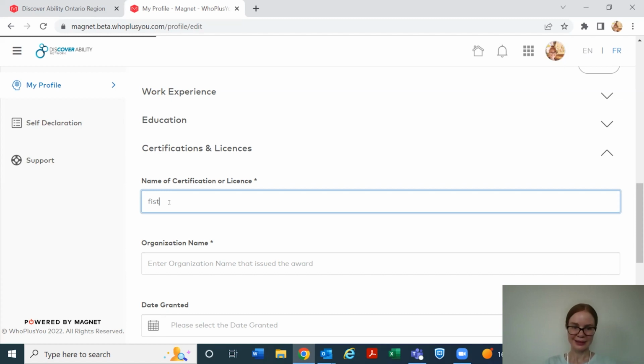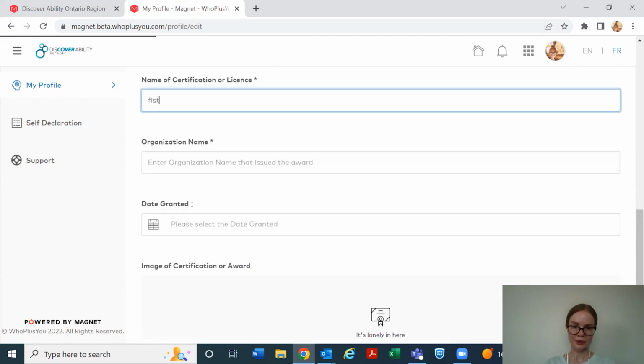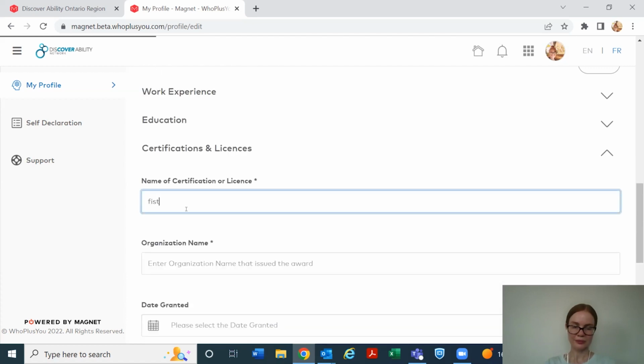In this section, you do need to use the correct terminology. For instance, if you're in Ontario and you have a driver's license, if you just type in driver's license, it's not necessarily going to come up. So you do need the correct terminology. And again, if you're having a problem, reach out to us.